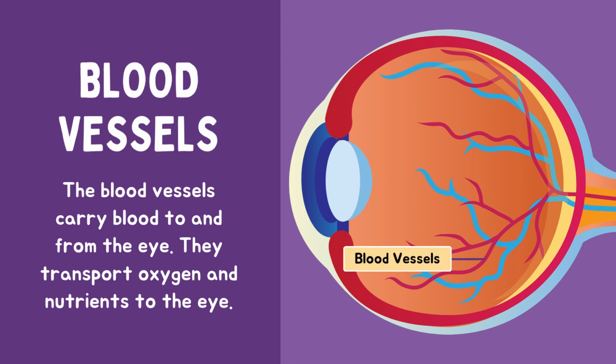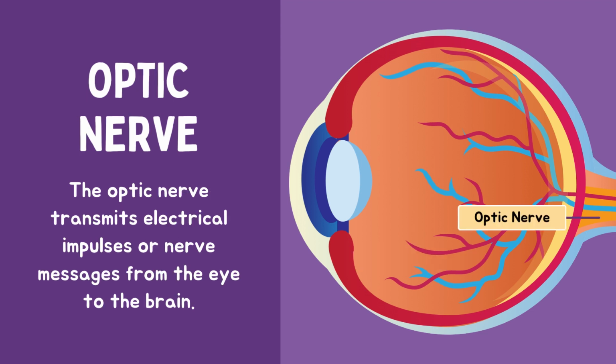Blood vessels. The blood vessels carry blood to and from the eye. They transport oxygen and nutrients to the eye. Optic nerve. The optic nerve transmits electrical impulses or nerve messages from the eye to the brain.